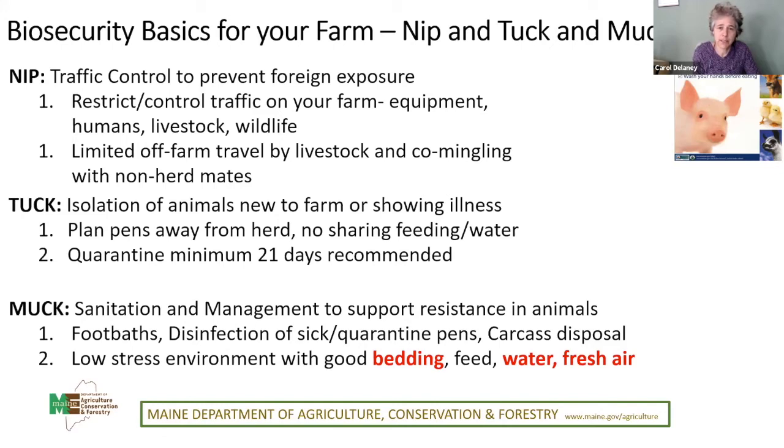That would be ideally the way, although humans and wildlife can still bring in disease, but limit the off-farm travel. However, when people show, you will just have to have a protocol before and after when they leave and when they come back. There's a good extension bulletin and page. You can search on the UMaine Extension small ruminant page on how to bring your animals to shows.